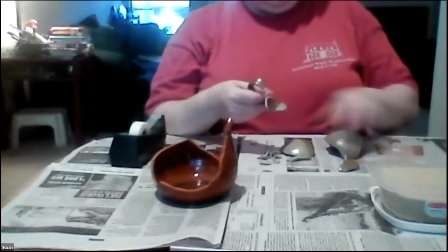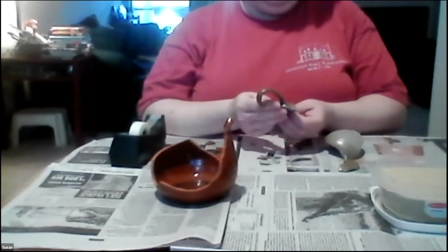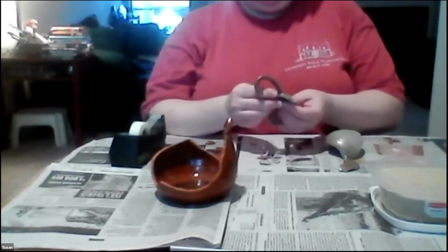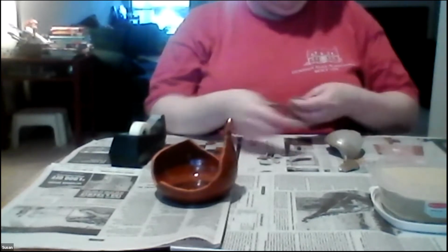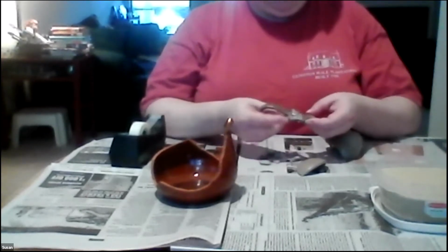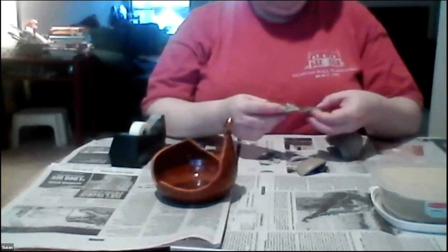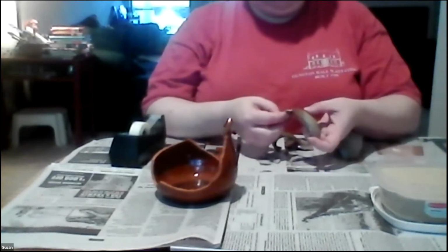So this is the ultimate puzzle. These don't look like they go back together very well. I haven't got all the pieces, which is not an unusual occurrence. That happens a lot. So this one's going to require a little bit more effort, a little bit more attention.